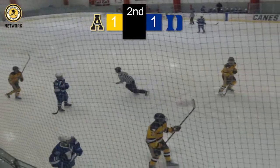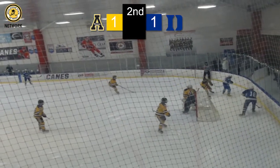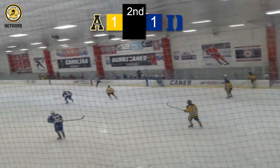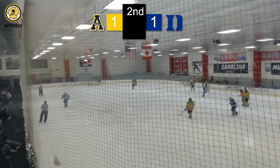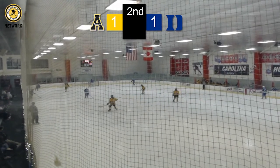Face-off controlled by the Blue Devils. 15 gets it behind the cage. Presley there. Leaves it for 18. He gets a stick check from Presley. Scheppelman has it, and he gets it out. That'll kill off a bit of time here as 32 has to settle it for his teammate. Duke will start their rush again.